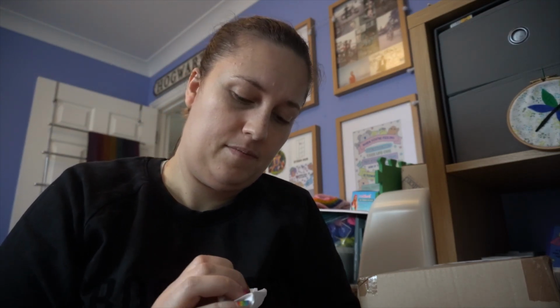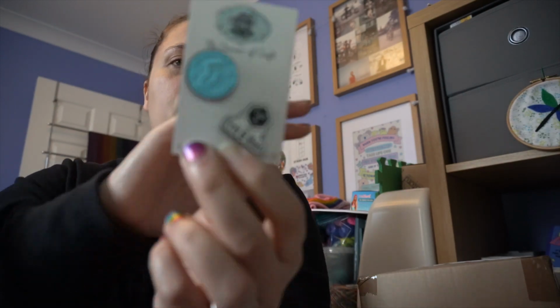And then in this one, yes, I've got one of these is a second, but I can't work out. I think the cup of tea one is a second. And then I've got another crit and knit because I want more.